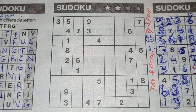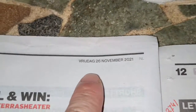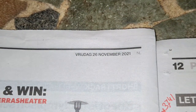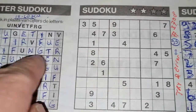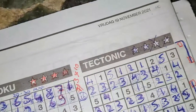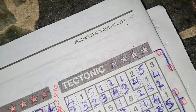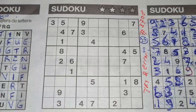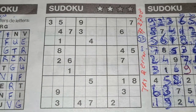Second Sudoku, not in today's newspaper of Friday, November the 26th, 2021, because we have no additional in today's newspaper. Only two regular Sudokus, the Sudoku Light and the Heavy Sudoku. No, these puzzles are from last Friday, November the 19th, 2021. I've already solved this one a minute ago. So two puzzles are left. Sudoku with two stars and a tectonic. Yes. But first I will solve this baby.